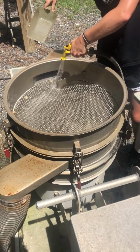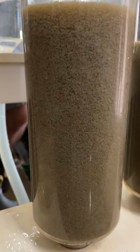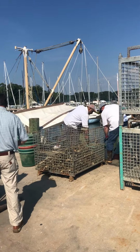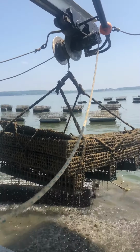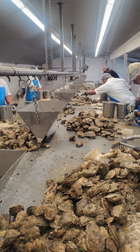My name is Bill Walton, and I work at the Virginia Institute of Marine Science. And I'm excited about this new course that we're running, Shellfish Aquaculture in Practice. The idea for the course is to give students a realistic and up-close view of what shellfish aquaculture looks like, in this case in Chesapeake Bay.